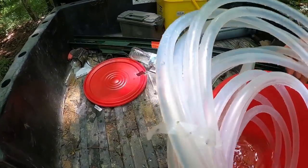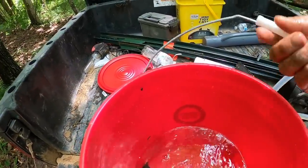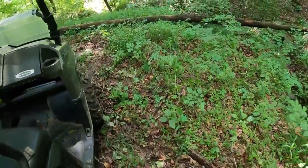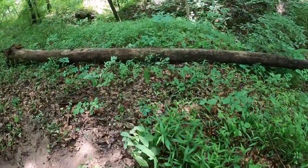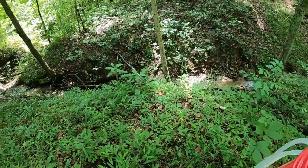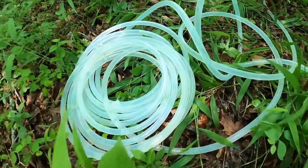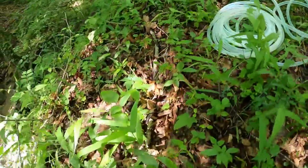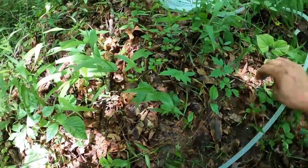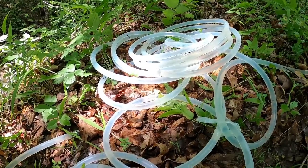I have mine set up in a 5-gallon bucket. The guy I actually learned this from, he had his set up in just a regular plastic toolbox. And really the only thing that matters is that it can hold water. That's really the only thing that matters. And we're going to set the bucket, let's just say, right about here. You can see the water flowing through it. Right now it's just working out the air bubbles. We'll get below the water level in the bucket. And we're just gonna let it flow until all the air gets out of it.